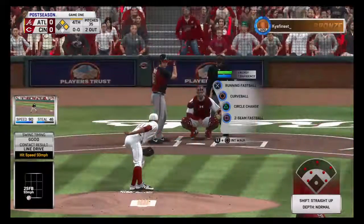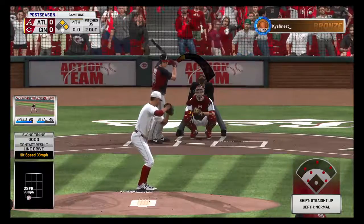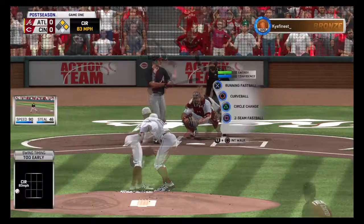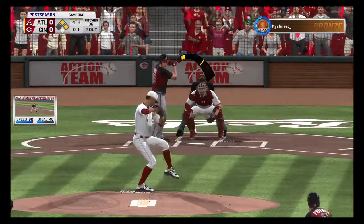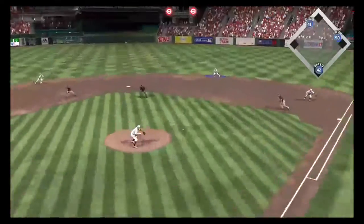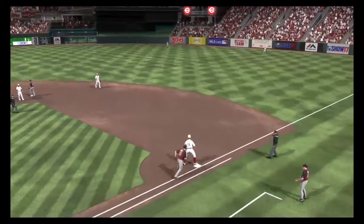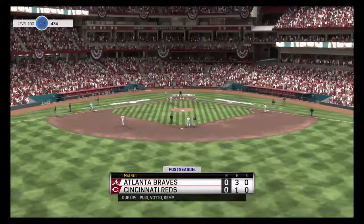Here's Jay Bruce now. 2 men on, 2 away here in the fourth. Designated hitter, Jay Bruce. Here's the first pitch to him. Now a check swing on the pitch inside, but he definitely broke the plane, and that's the first strike. Hit hard on the ground towards second. Throw to first is going to be in time, and the Braves rally comes up short as that's out number 3.